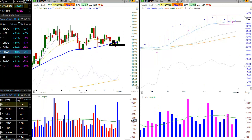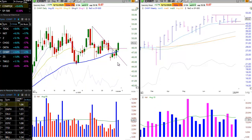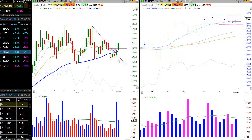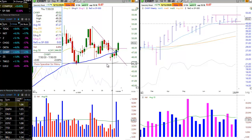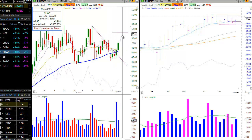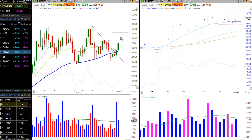So Chewy, we also purchased on Thursday. This was basically a downtrend line break and a move through the highs of the past few days. Volume was above average, clearly back above the 50 MA after a few days below. Maybe if the price rallies into this 50 to 52 area and then stalls and pulls back, we might be able to find some sort of entry on weakness.